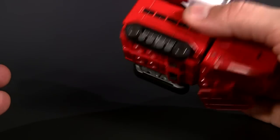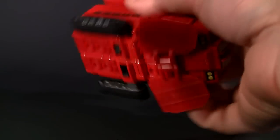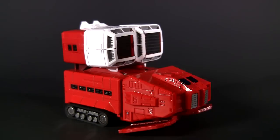So I don't know if the previous owner, since I got this used, maintained this in a temperature controlled environment. But let's see how it holds up at some point. I'll probably update it if anything happens, but for now I'm enjoying it the way it is.